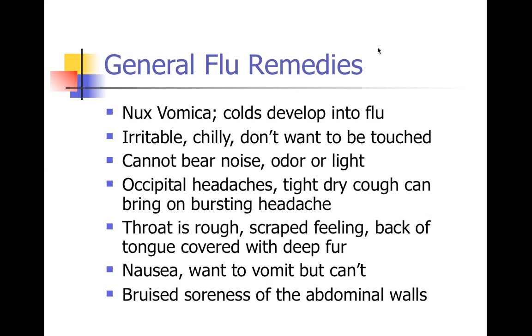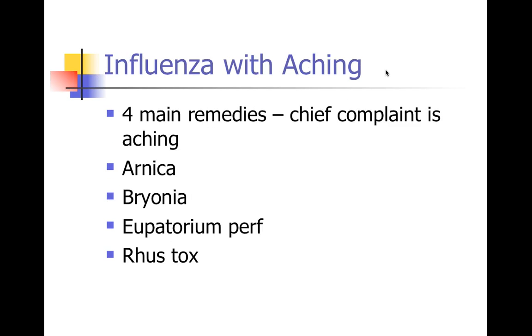So remember this as a flu remedy. Irritable, chilly, don't want to be touched. And irritable chilly, there was another remedy that we talked about earlier, chamomilla. They're irritable. They don't want to be touched. But Nux vomica has this nausea, the bruise sensation in the abdominal wall. So a big flu remedy. Colds develop into the flu.